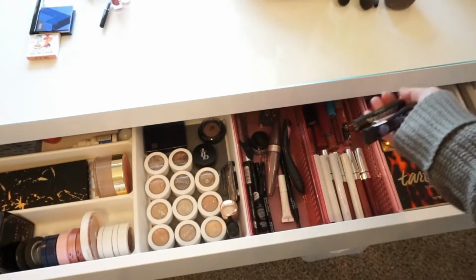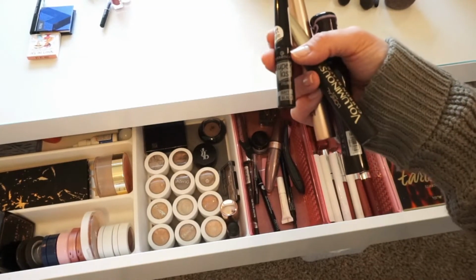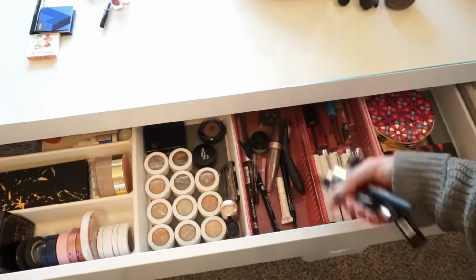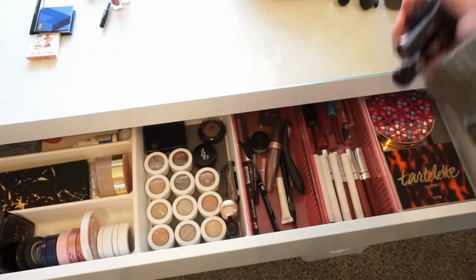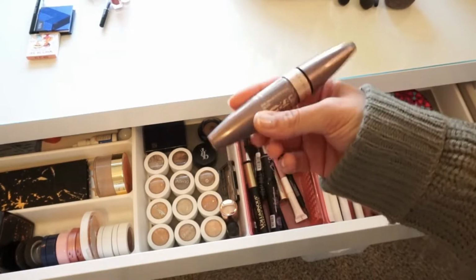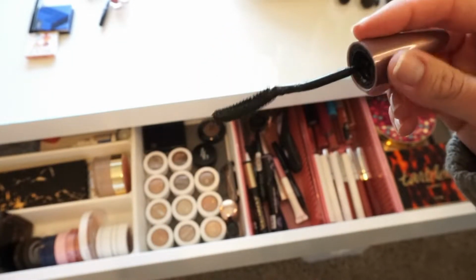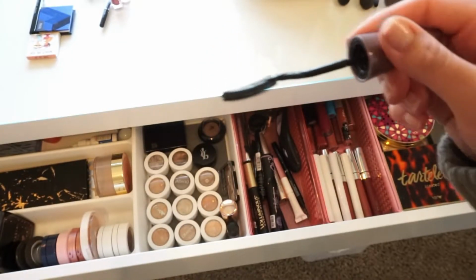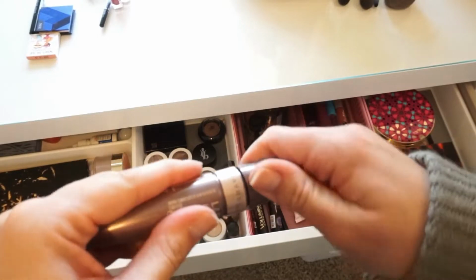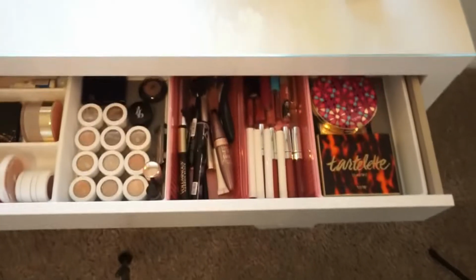And then I just have a couple random Essence liquid liner, and a brown liner and a black liner. It's really simple. Oh, and then I also have a Maybelline Lash Sensational, and this is waterproof, and this is what I use for my bottom lashes. So really super tiny brush, and of course waterproof for the bottom lashes.